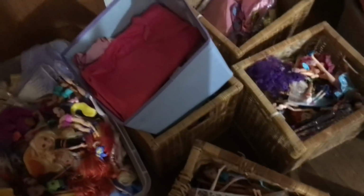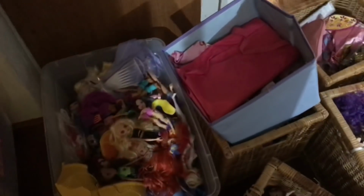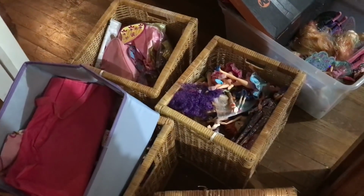So, now I have to sort them because the ones that I want on display first I did not find on the shelf, so they're in one of these bins. I know not all of this is Winx, like I see a Cat Club doll there. I'm gonna have a great time doing this.